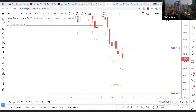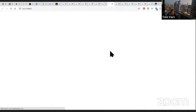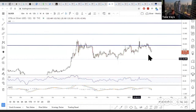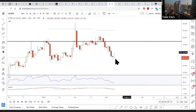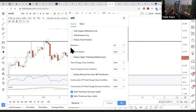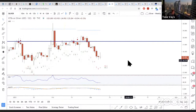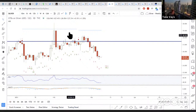All right. Someone wanted me to look at silver. Let's look at silver real quick. I'm waiting for the MRI on a weekly. Not much on the MRI department. I may need to turn on some display trend. We can also display these. We can display higher time frames. But we got a few days to go on silver before we can call a buying opportunity.